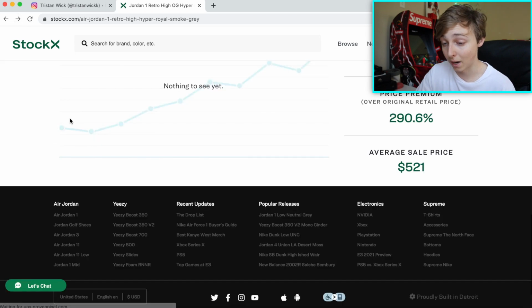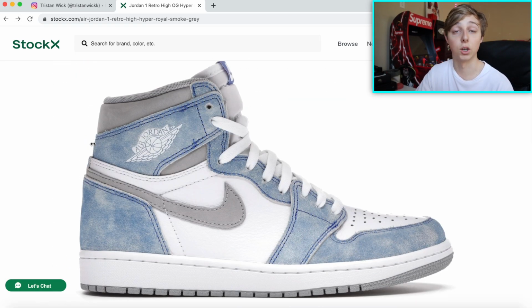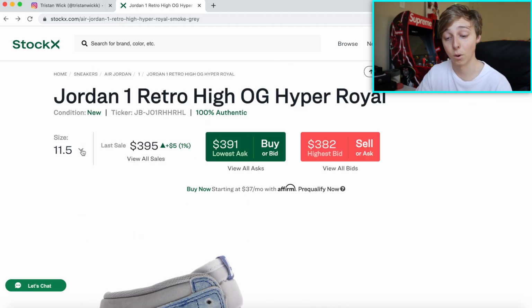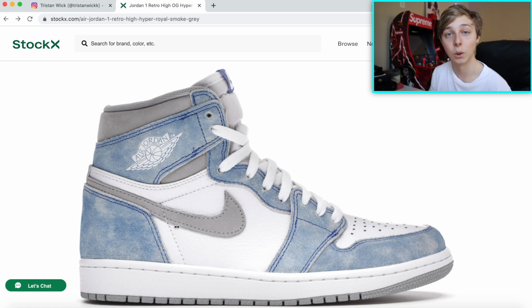I do think this shoe is more hyped than the Turbo Green. I think there's more people kind of there for it. At first, the Turbo Greens were going for under $200, close to retail. I got my pair for $180 used at a sneaker event. It just wasn't hyped. It was not hyped at all.